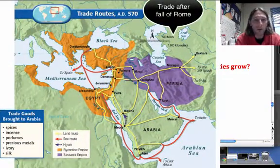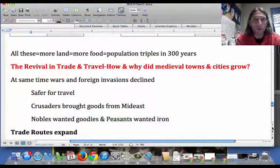So the revival in trade and travel. At the same time that this is happening with the farms, you see less wars and foreign invasions. As things are warming up and getting better, the Vikings are no longer raiding like they were. The Huns, they're kind of settling down. And so it's a lot safer for travel.